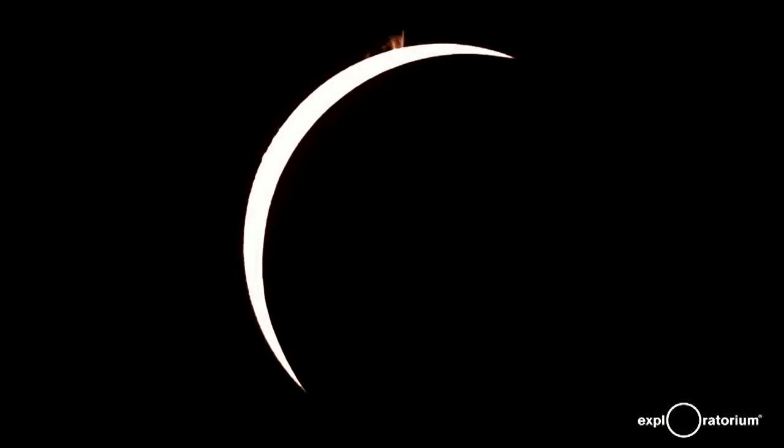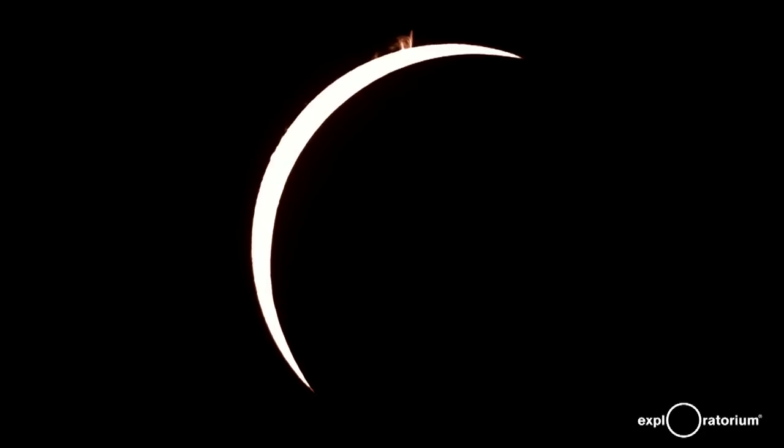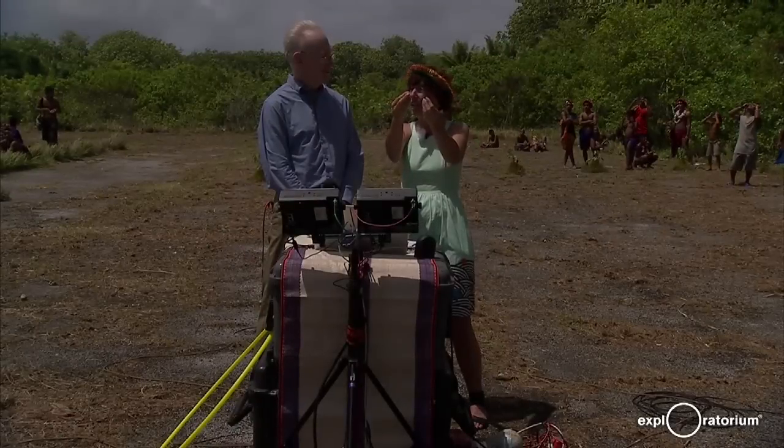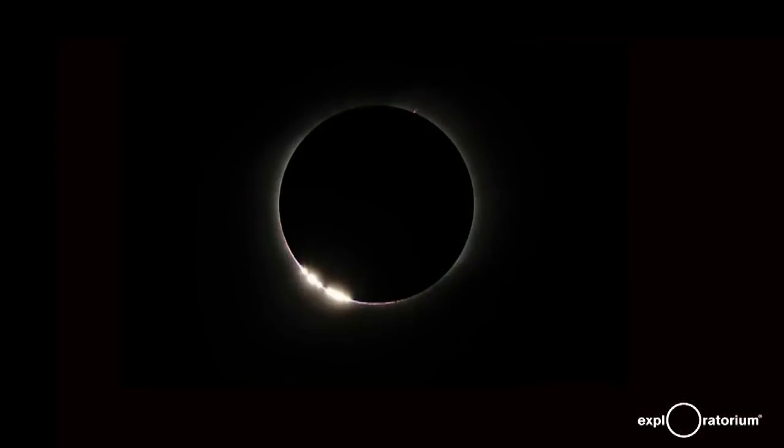But I want to backtrack just a minute about Bailey's beads. If we see them, we'll yell it out. What you're telling me is that there are little valleys and little divots on the edge of the moon, and that the light will leak through them and we can see that? That's right. The light just shines through that gash on the edge of the moon, and you see the photosphere that makes these beautiful Bailey's beads.